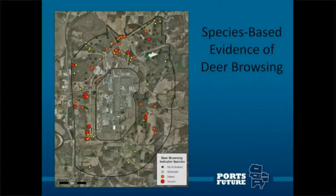And we can use those species that we measured in the field to determine any evidence of overbrowsing by deer. And you'll see a similar pattern as you saw in the dominance by non-native species, in that evidence of deer tend to be along those transportation corridors in areas that have a higher frequency of disturbance. And the interior habitats tend to have very low evidence of overbrowsing by deer.